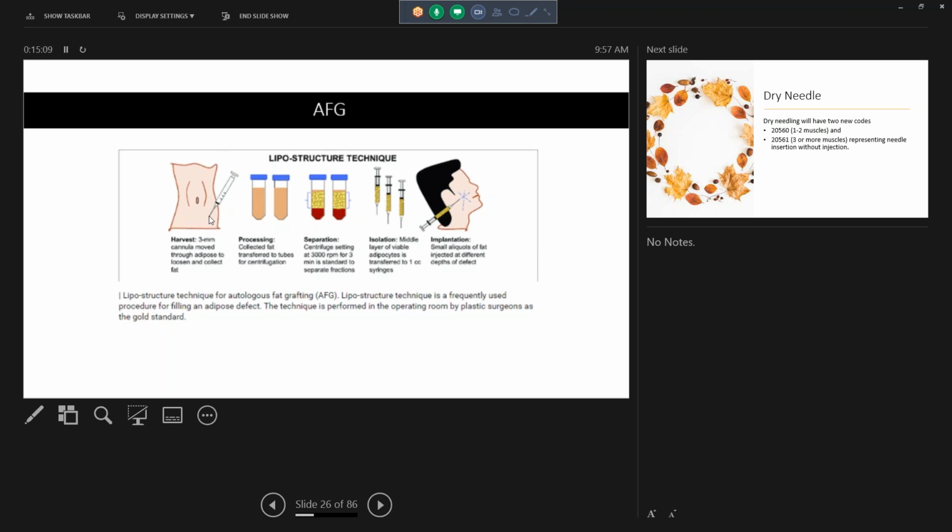Now watch what they do. They suck out the fat. Any plastic surgeons here? They suck out your fat, process it, put it in a centrifuge, and then they can inject it into your face. That's called AFG, autologous fat grafting. Autologous means it comes from you. So there are allografts and autografts. Would that be right? Okay, so that's how it works, just in case you wanted to know.